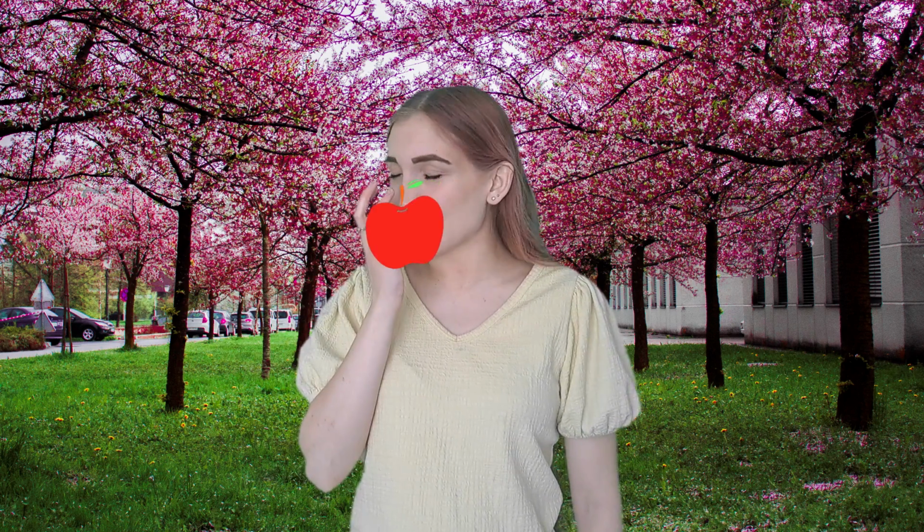Unfortunately, popcorn doesn't grow on trees. But do you know what does grow on trees? Yeah, apples. I love to eat apples in the spring because they're so refreshing. Yum, yum, yum. Yummy.